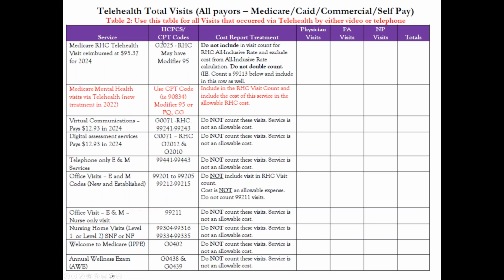One thing to notice on telehealth visits is there's two different categories of telehealth visits. If it's for a sick visit, I had to go in and see the doctor for, I got a steroid shot the other day and got antibiotics and all that sort of stuff. That's a sick visit. That's not a part of the RHC all-inclusive rate. We don't count that as a visit, and you'll get paid a rate of $95.37 for that.